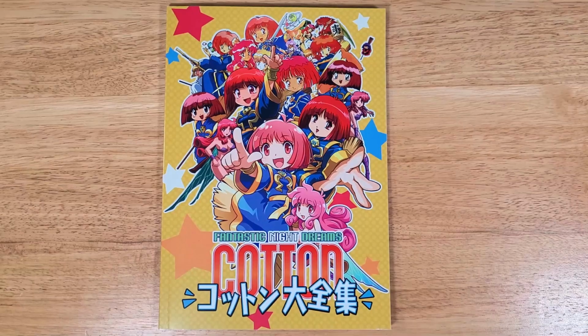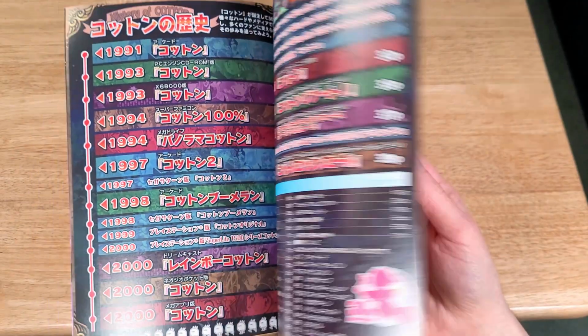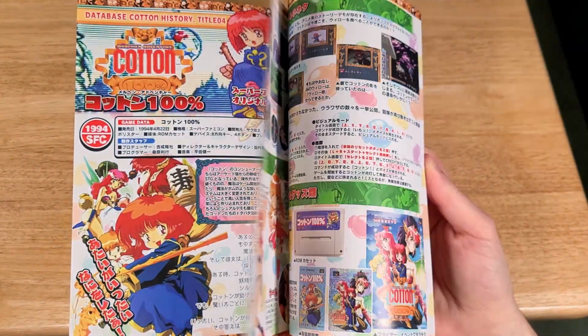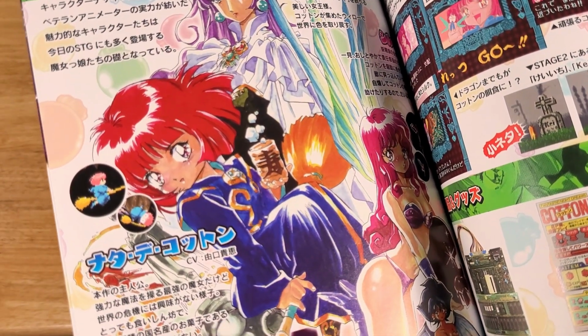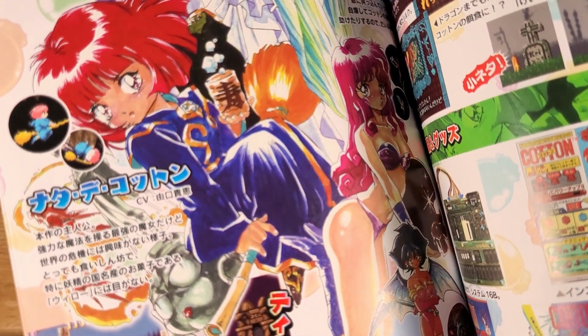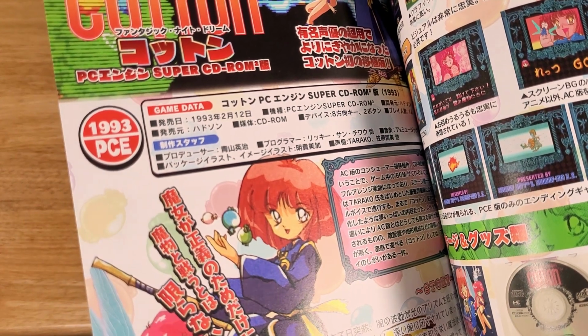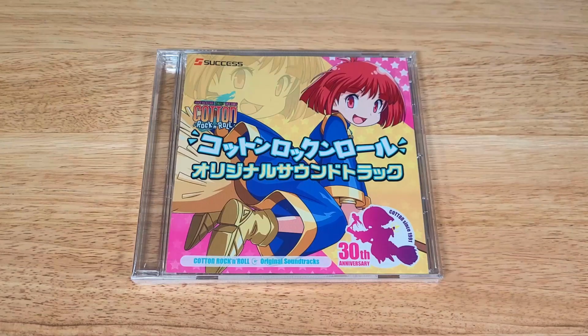Next, we got a nice little book going over the history of the Cotton franchise. There's a ton of information that I wish I could read, but it's fun to go through and check out all the different games that have been released over the years with screenshots and official artwork. 90s art was so cool. I just love how of the era it is, and nothing really looks like it anymore unless they specifically try to copy it. Maybe one day I'll be able to fully enjoy this book, but today's not that day. The collector's edition also comes with a soundtrack CD.